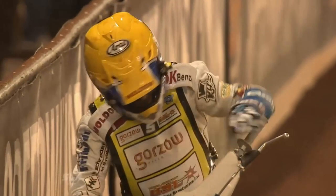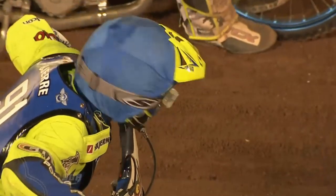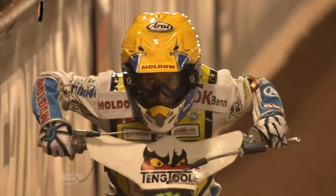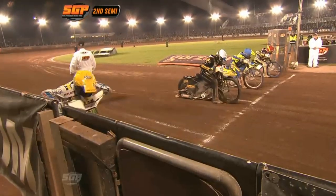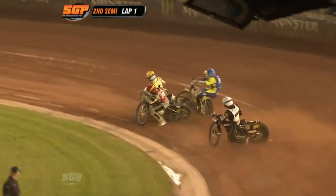Fantastic for them. Got to say, Nicky Pedersen's going to find it tough here, because coming from the outside, which has proved very difficult this evening, Pedersen's going to have to be at his best if he's going to make the finals. Very close to the fence on gate number 4. Here, this is the second semi-final. There's 1 lap of racing to go. Can he get there? What a ride!